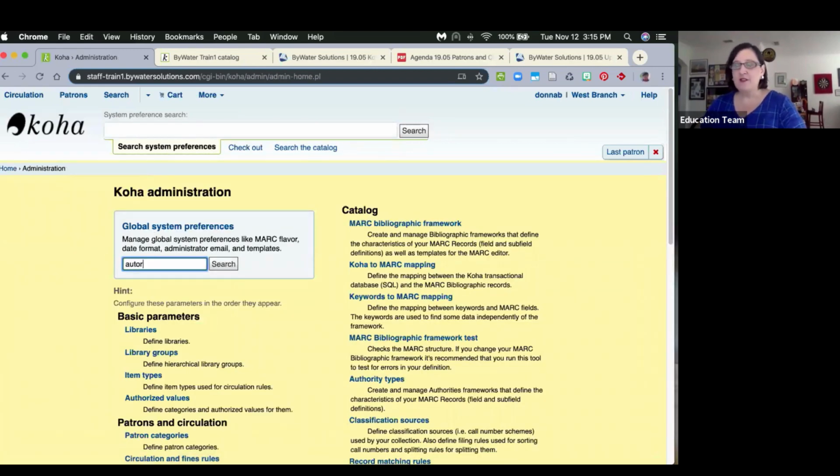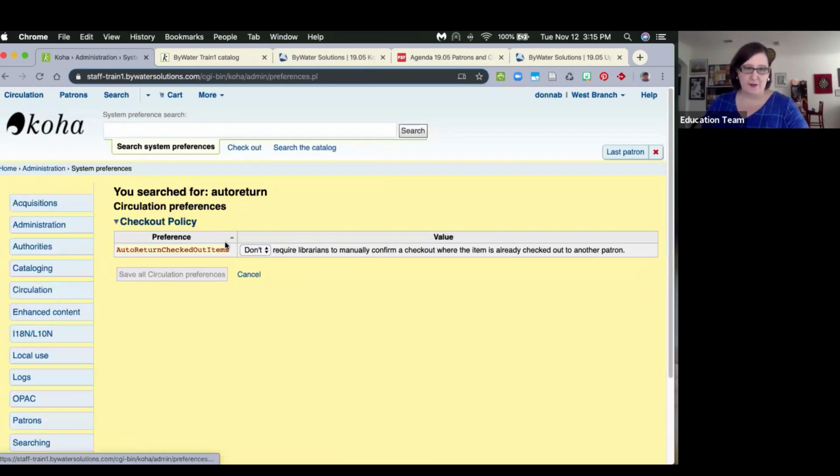The system preference is called auto return checked out items. And this is one of those that you have to think through the process to make sure you have it set correctly. It will be set to maintain your current behavior. So right now, every library does have to check that little yellow box. It says, yes, return this item, check it out to this patron. And that's what the default is going to be set to, which is don't require librarians to confirm the checkout.